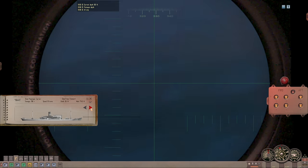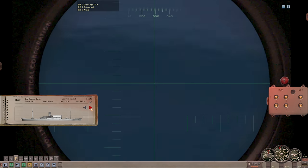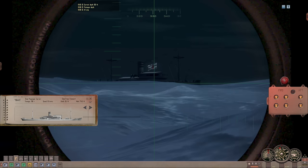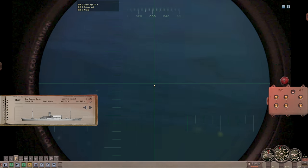Is she a small passenger cargo? Potentially. I'd like to be able to see the ship again and give us a better chance. Did you get any detail from that? Here we go. Yeah, it could be, couldn't it? We'll go with that. Let's lock you on.